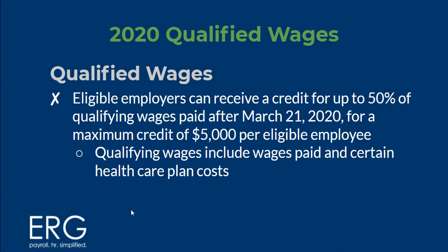So 2020 qualified wages: eligible employers can receive a credit for up to 50% of qualifying wages paid after March 21st, 2020, for a maximum credit of $5,000 per eligible employee. So 50% of qualifying wages after March 21st, maximum credit of $5,000 per eligible employee. That's pretty awesome. You've got 10 folks, you qualify from March 1st on, $5,000 apiece, that's $50,000 in credits. Tremendous opportunities here. Those wages include wages paid and certain healthcare plan costs.